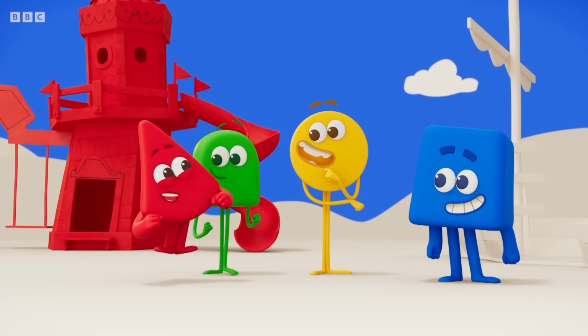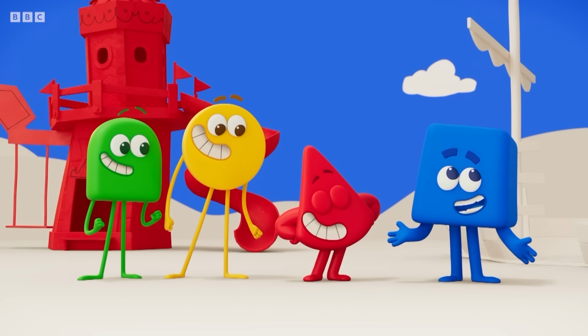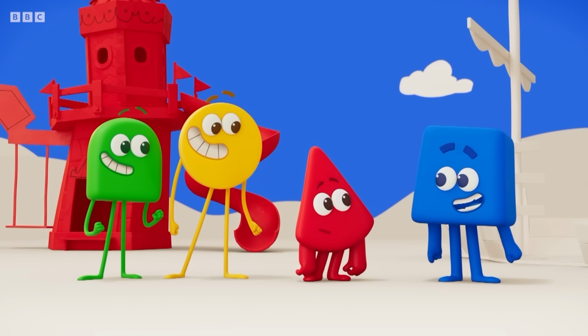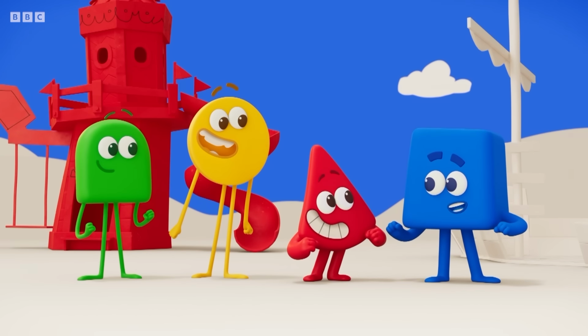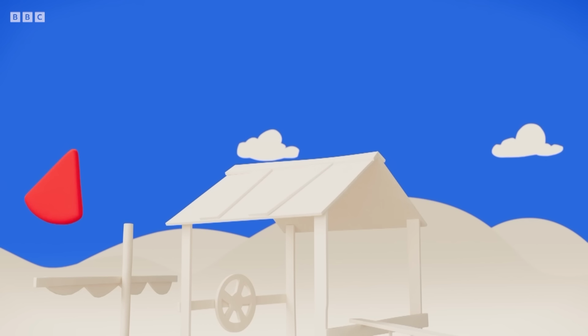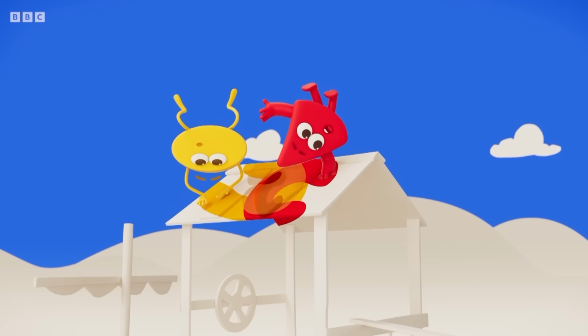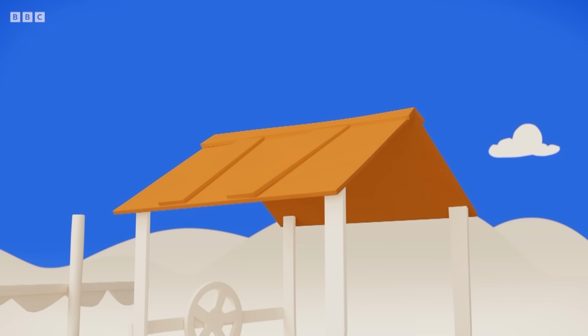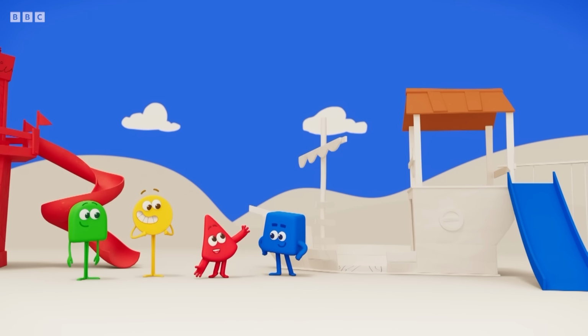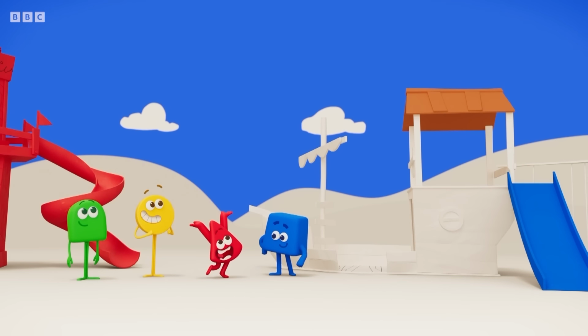Oh, red! Colour it red! Well, I was thinking of another colour. How about red and yellow mixing to colour it? Yes, I love it! Red and yellow mix to make orange! You're right, Blue. The orange really stands out against the blue sky.